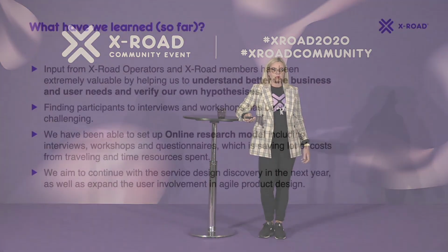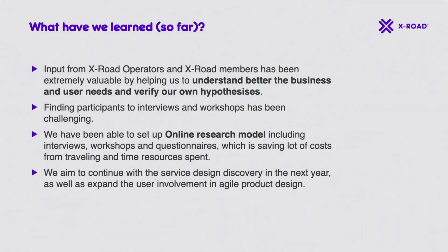We have been able to set up an online research model, which I mentioned already, to run the interviews, workshops, and questionnaires, which has saved us a lot of cost from traveling and time resources spent. So we can conclude that actually COVID has had a positive effect, and we continue to run many of the research activities online. And the overall aim for the upcoming year is to continue with the service discovery, go deeper in some topics, and start with some themes that were not under research yet. As well as we are planning to expand the user involvement in the agile product design, which I'm going to tell a little bit more about in my next presentation at 1 o'clock.